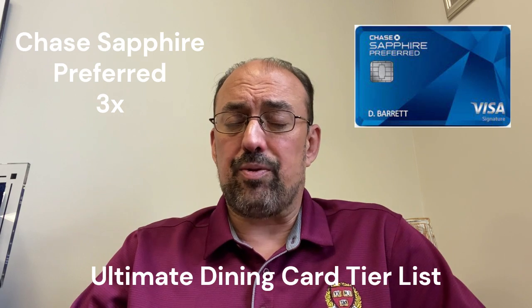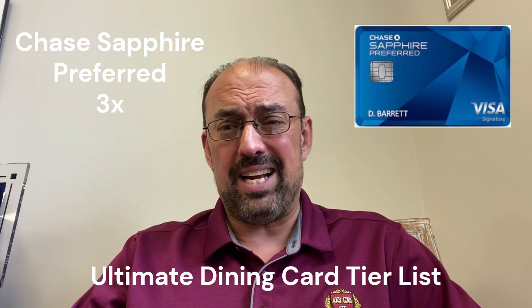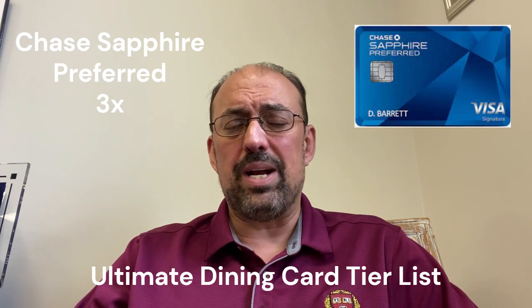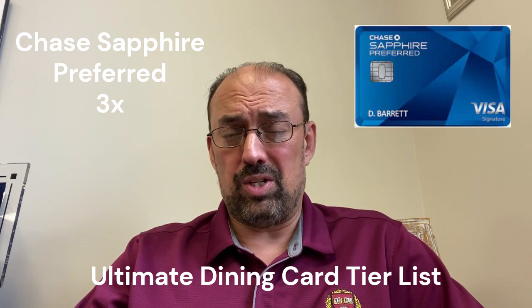It does indeed give 3 points per dollar. I have other cards that give a lot more, so I don't use it for that. But the rest of its multipliers just aren't that great. It's kind of overhyped in a lot of people's opinion, and I would share that viewpoint. So on this one, I just can't rank it as well as its older brother because it's just not as good a card as the Reserve is.